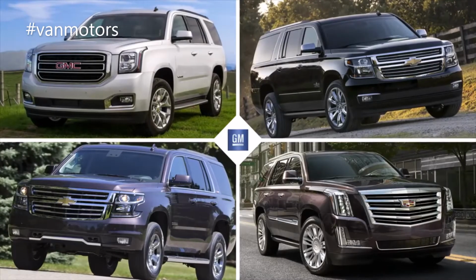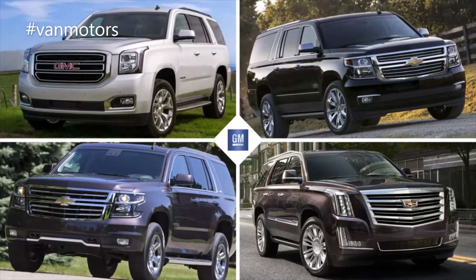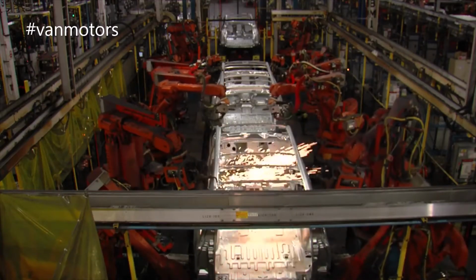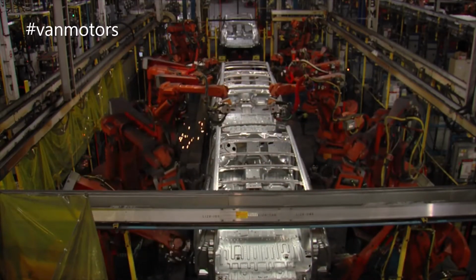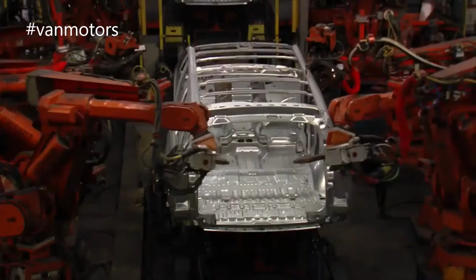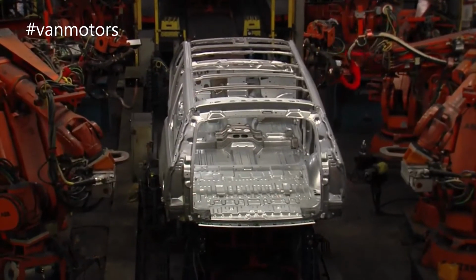We build all of the full-size SUVs, the Tahoe, Suburban, Yukon, Yukon XL, and Escalade. From the start of this body shop to the exit, there's approximately 600 vehicles in process at any given time if it's full. We're capable of producing approximately 1,500 vehicles a day.